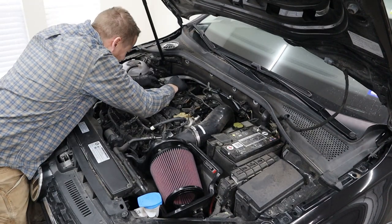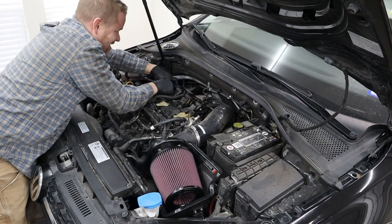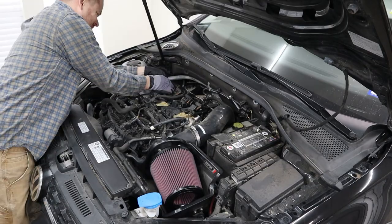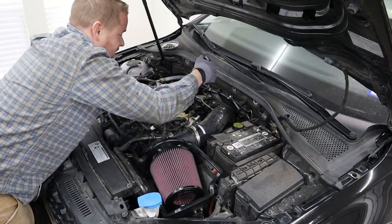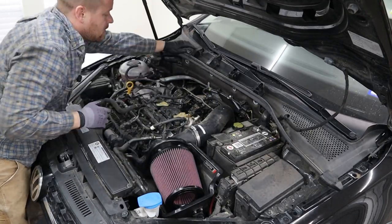There's 4 ground wires on the top of the coil pack studs. Once those ground wires are removed, you can remove the coil pack studs. Then you can unclip the 4 electrical connectors, push them back, and then you can wiggle all 4 coil packs out to gain access to the spark plugs.